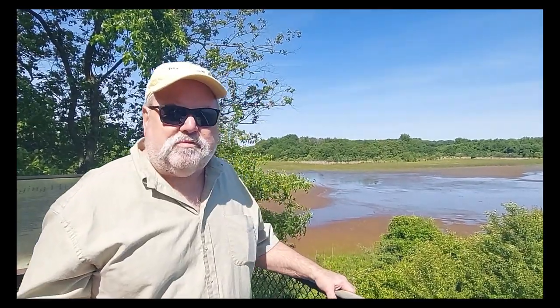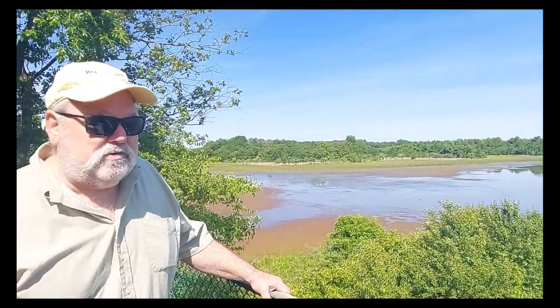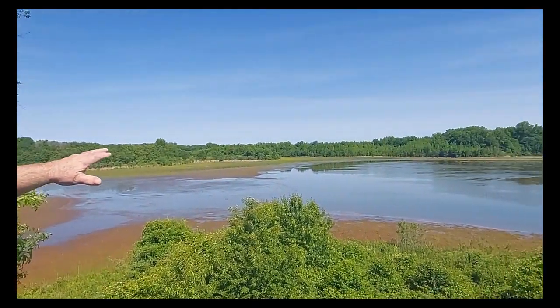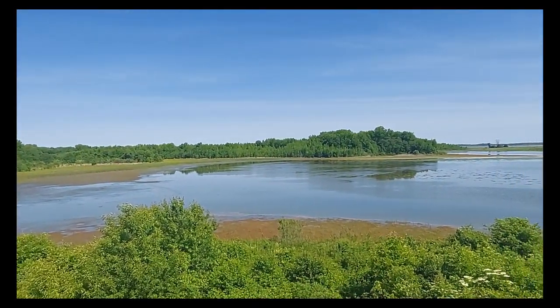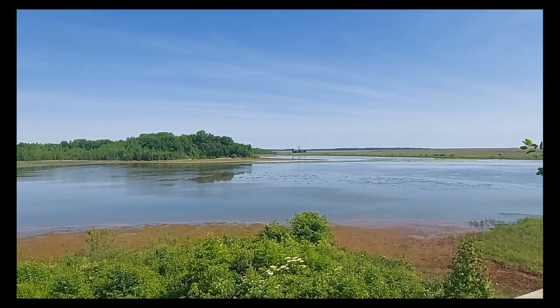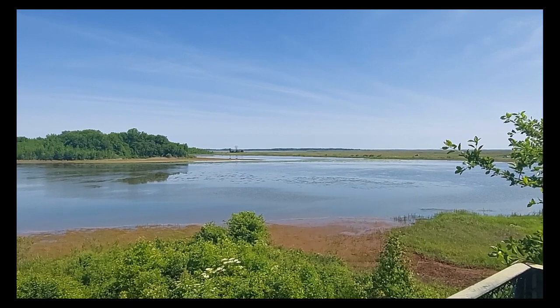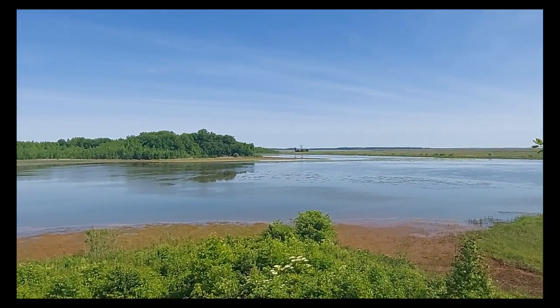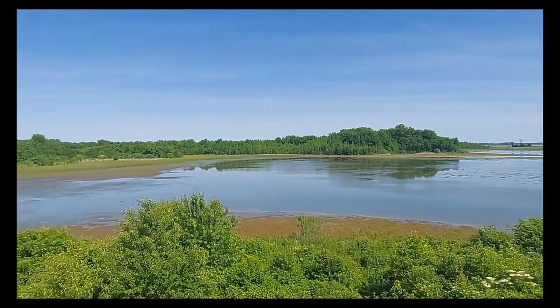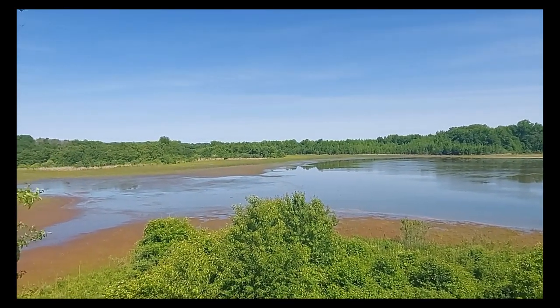Hey, so here we are. We're up on top of the observation tower at the first stop. And if you look out, you can see one of the water lines, the bays here. Now, if you come here in October and November, the amount of ducks and migratory birds you'll see here is astronomical. You're not going to see them that much now because it's the end of May going into June.